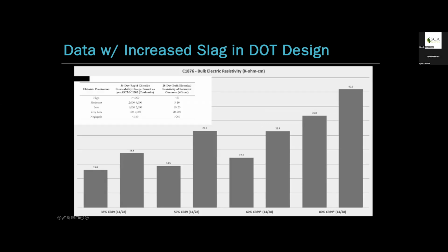And then looking at bulk resistivity, again, another durability test, as expected, measuring it at 14 and 28 days across the varying replacement rates. We see that the chloride penetration got better and better. So there's a higher chance of that particular mix not bringing those chlorides in that would do the damage that maybe the C666 method showed. So again, trending in the right direction here.